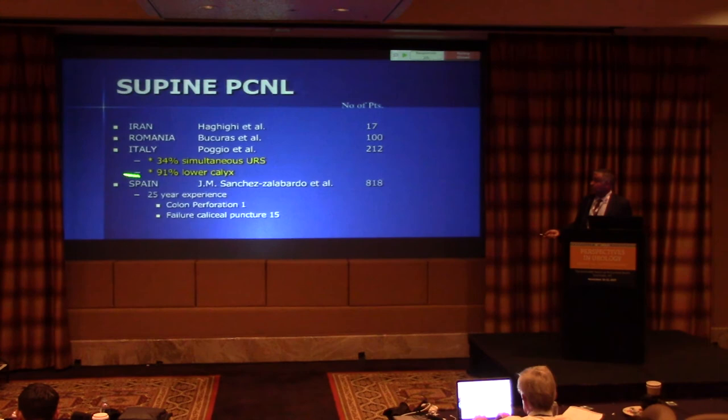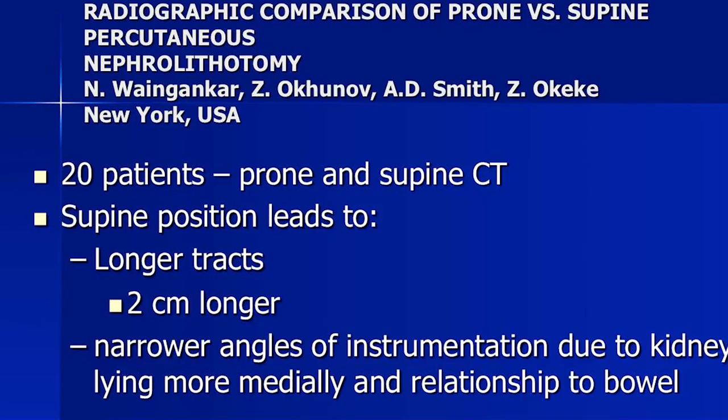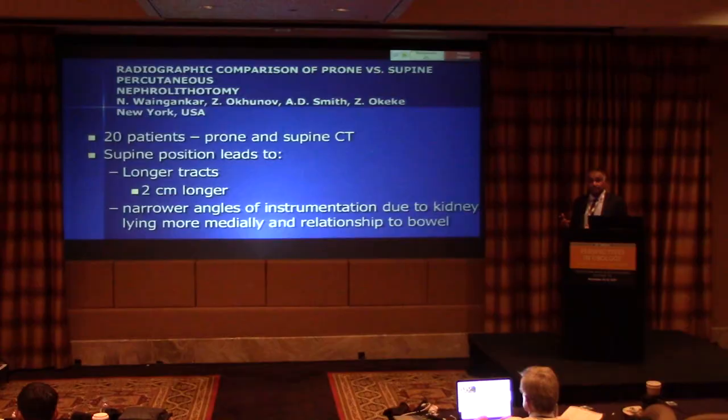91% are in the lower calyx. We've talked a bit about why the upper calyx is advantageous as opposed to a lower calyx. Dr. Smith has shown when he does CT scans in a prone and a supine position, the length of the tract is longer. A longer length of tract means that you're advancing the needle further, so it's more likely that you're going to go off course and perhaps have an entry that's not as ideal as it should be.